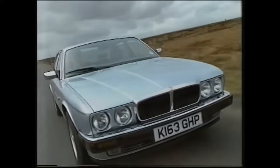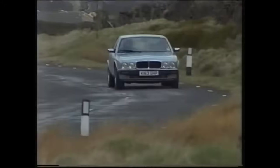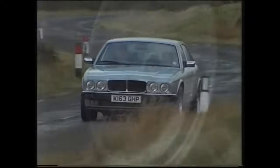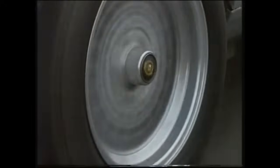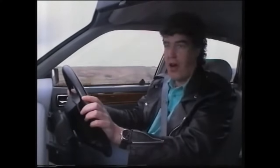And it not only goes and drinks like a big cat, it handles like one too. They've beefed up the steering, fitted square-shouldered, low-profile tyres and huge, fat alloy wheels. This isn't a limo, it's a sports car. It's thoroughly, thoroughly, thoroughly good fun to drive.